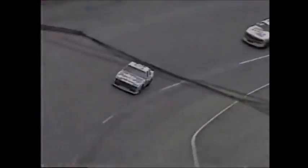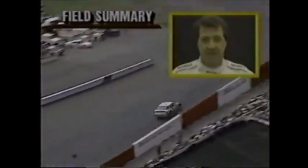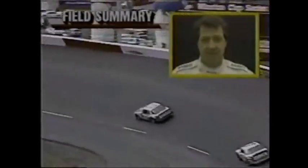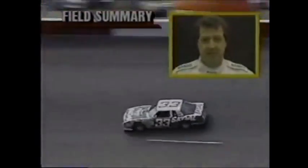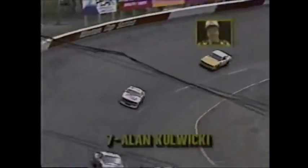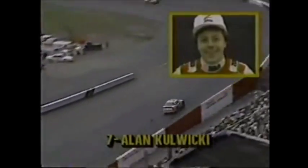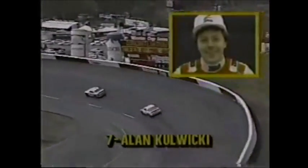All right, Harry Gant, the leader in car number 33, the Skoal Bandit. He is in first position at the moment as we bring you our field summary and catch you up on the cars that are still out there in competition on the racetrack. Harry Gant is the leader. Running behind him is Alan Kulwicki, who has had his problems and been in the pits for several laps. Yes, he had, of course, hit the wall a little bit earlier, had a lot of repairs to make on his Ford, but he did get it back out in the running, pick up some Winston Cup points.